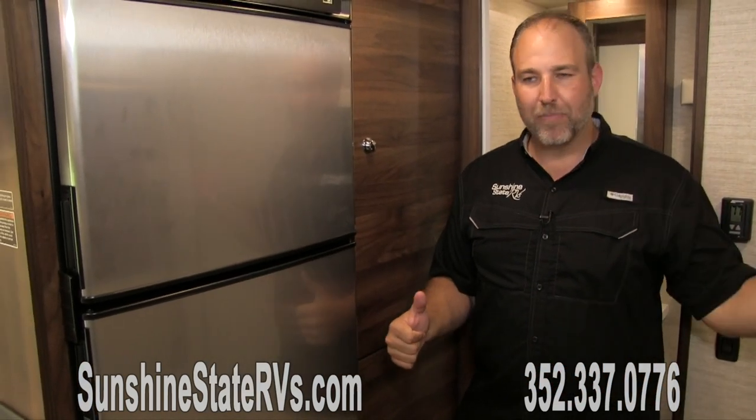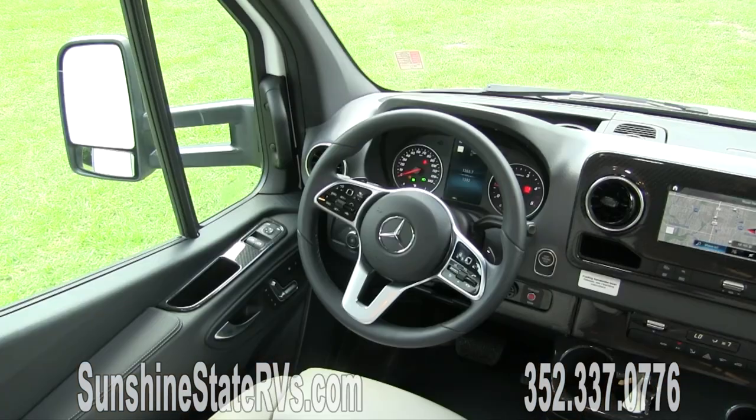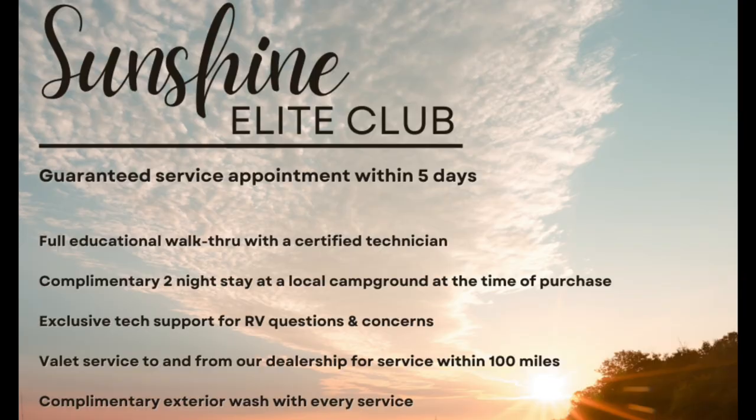We talked about the really cool Murphy bed, the 12 volt fridge, all the storage, the convection microwave, the ease of access of everything, the Mercedes Sprinter V6, probably get you 17, 18, 19 miles a gallon, depending on how you drive. Nice big screen, push button start, all the luxuries that you are used to in your Mercedes. I did mention the Sunshine State Elite Club, which I think is one of the biggest reasons why that sets Sunshine State RVs apart from everybody else.